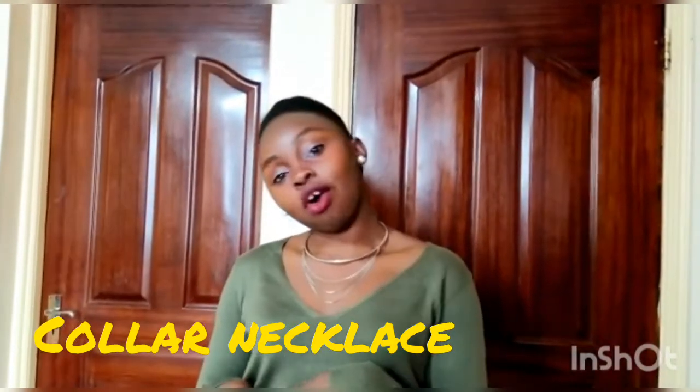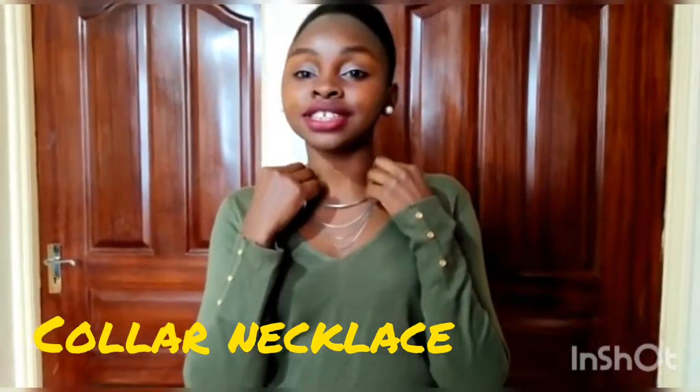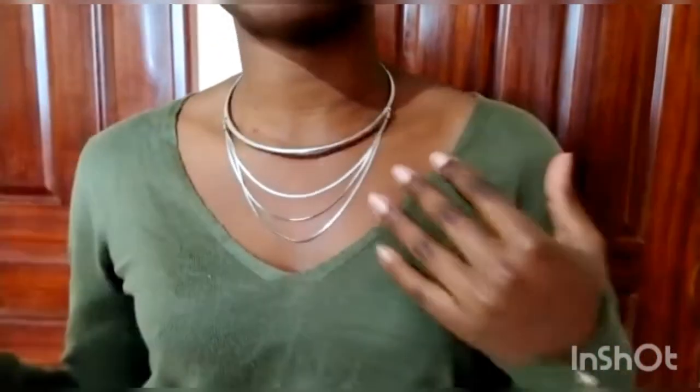And we've talked about gold, so what about silver? If your undertone matches so well with silver, you could always go for a choker or a neck piece that is silver. This one is also on the classy and elegant side. I always advocate for classy and elegant because you can never really go wrong.